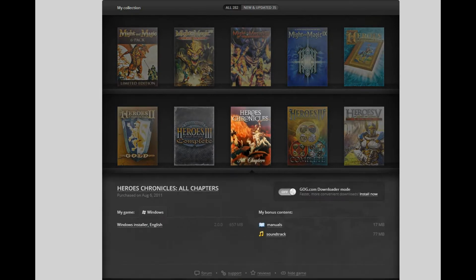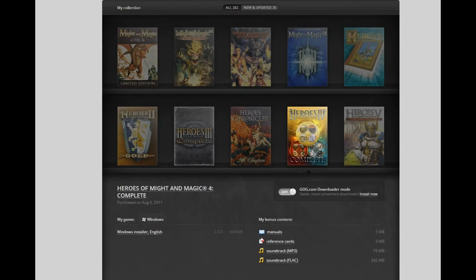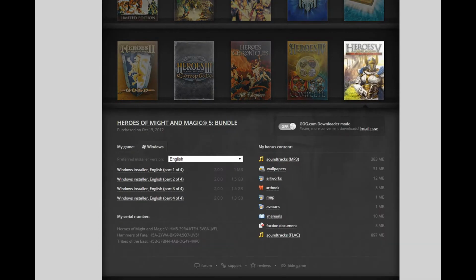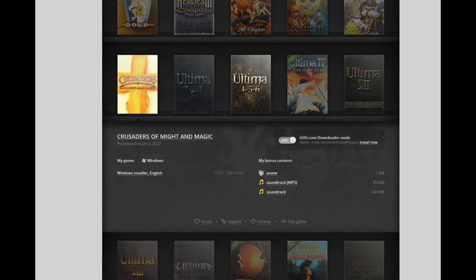The Heroes Chronicles. I'm not really sure what this is. I haven't really played them. I think it's just scenarios based out of, I believe, either two or three. I believe it's three. Heroes of Might and Magic 4 Complete. Heroes of Might and Magic 5 bundle. And last is Crusaders of Might and Magic.